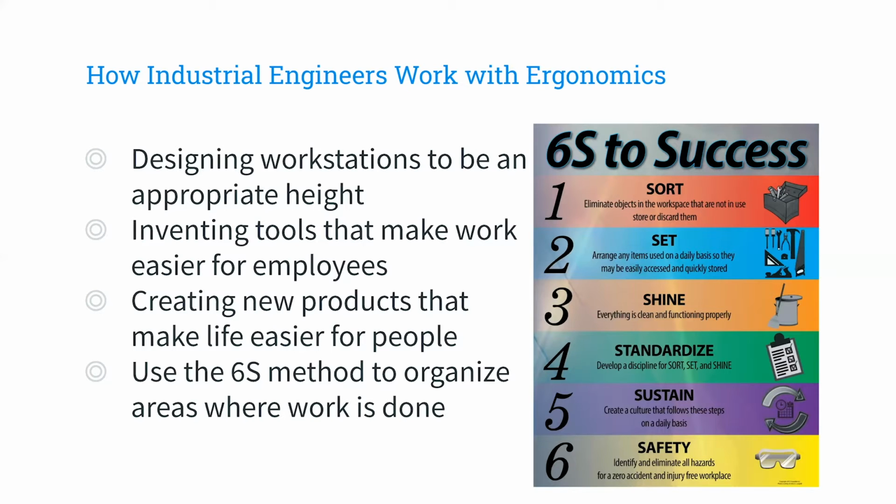So how do industrial engineers work with ergonomics? Well, as industrial engineers, we want to design workstations to be an appropriate height. So as you saw with those images of the individuals bending over with their back at a 180-degree angle, we want to avoid that. So it is important for us to design workstations so that our workers do not have to bend over. Then we also want to invent tools that can make work easier for employees, whether this be a new hammer or a screwdriver with a better handle that makes gripping it easier. We also, as industrial engineers, can create new products that make life easier for people like you and I.